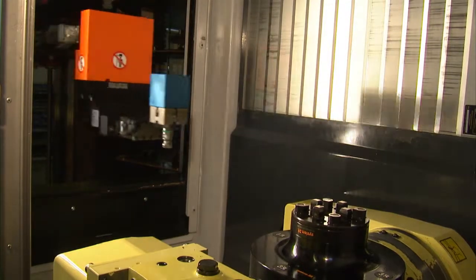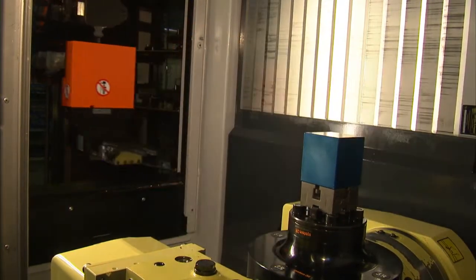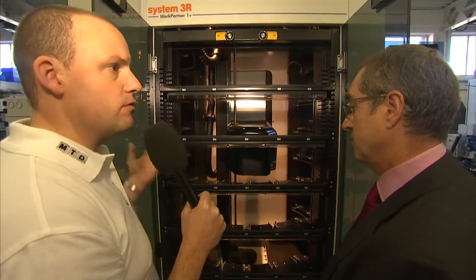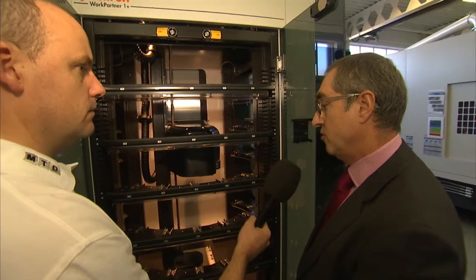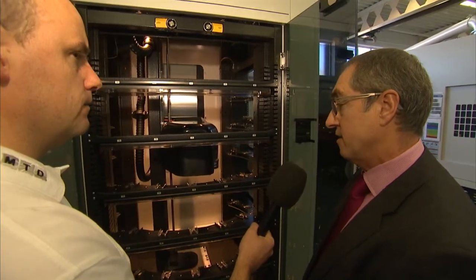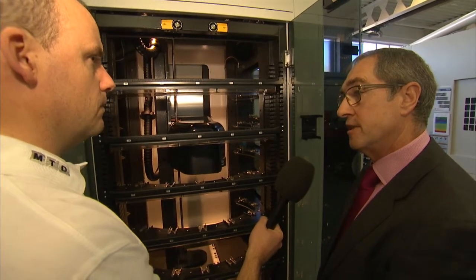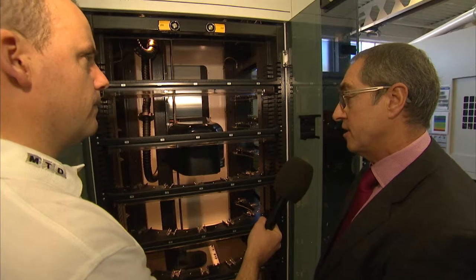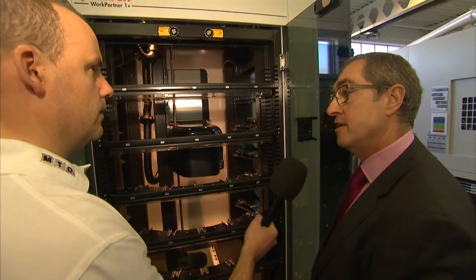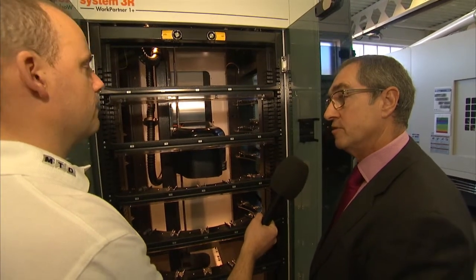And in the event that this wasn't enough, can you then add another work partner to it in order to double up the pallets from 84 to 168? Not on this system. It can accommodate, if you take one of the magazines out, linking a second machine to it, but you would have to increase the number of shelves in the magazines to get extra capacity. It depends on the height of the component.